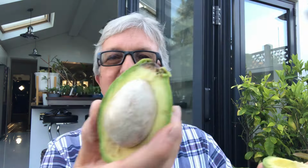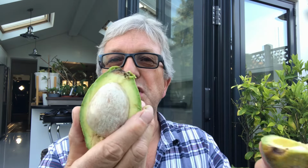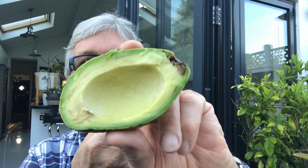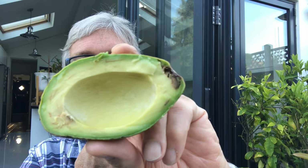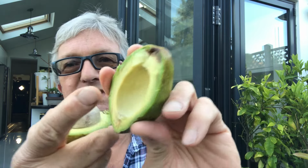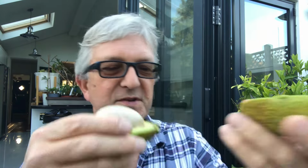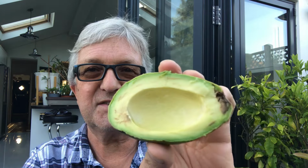Okay, doesn't look too bad. Now, first thing to note, it's got a huge stone in it, which has come free from the flesh. Actually, it's a little bit bruised at the top, but it looks okay on the rest of it. But as I said, having never had a Zutano before, and I may never get to have one again, I'm going to have no idea if the taste is typical.